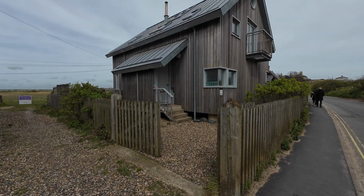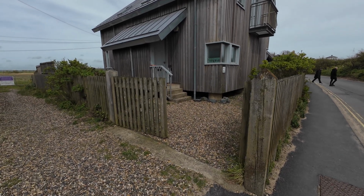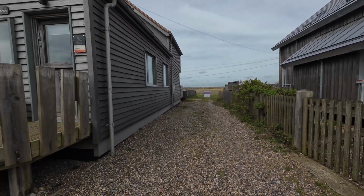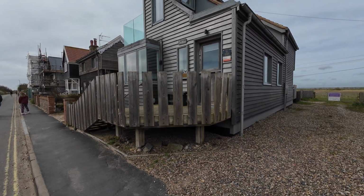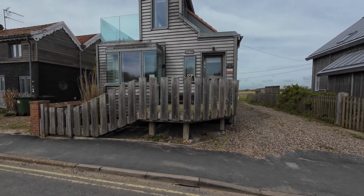So a lot of these in Southwold are actually for rent, and they're all stilted. Obviously floods along here. It's the same with a lot of them. This is for rent, look. You can rent this through Suffolk Secrets. That's gorgeous, isn't it?